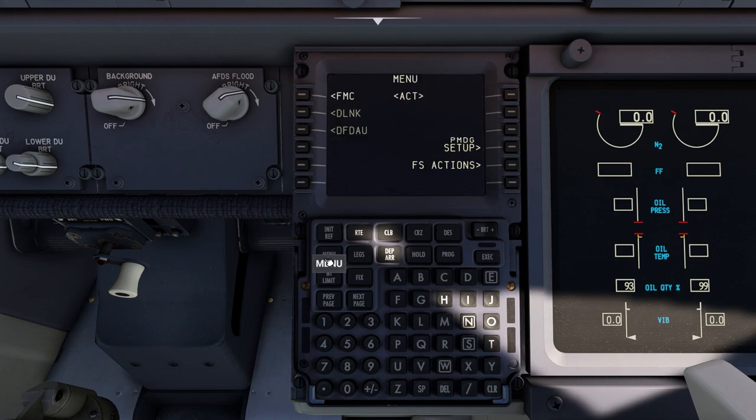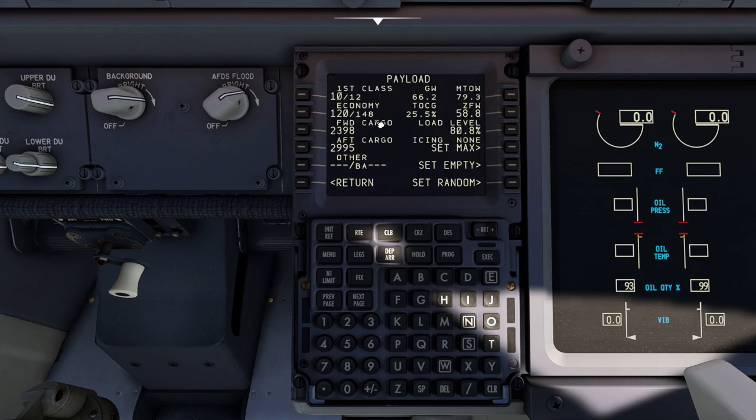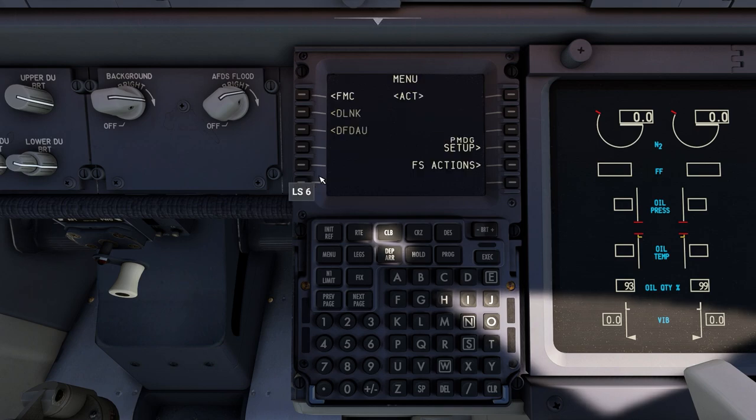And just to have a look at the payload. Matches. Fuel 7.4 tons. So this has something to do with the fuel density also sometimes. Right. So passengers loaded, fuel loaded, and the route has been activated.